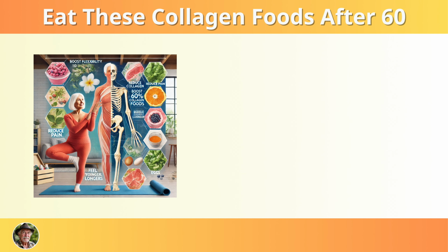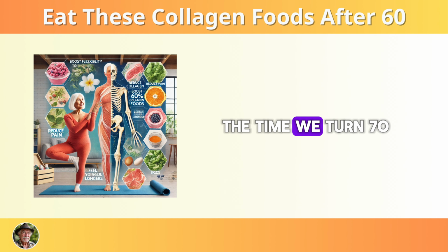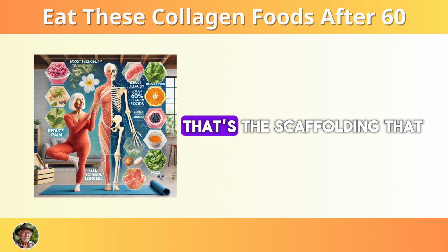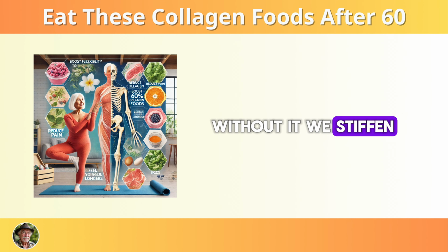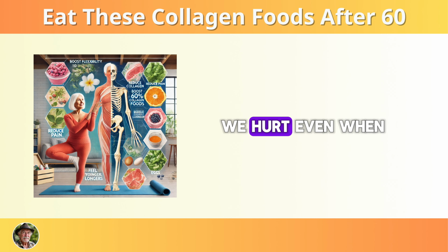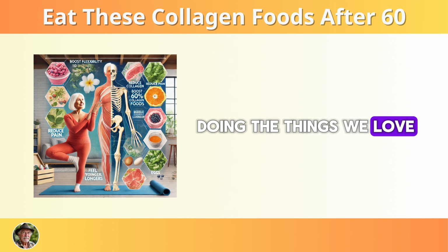The truth is, by the time we turn 70, we may have lost up to 60% of our body's original collagen. That's the scaffolding that holds our joints together. Without it, we stiffen, we slow down, and in many cases we hurt, even when doing the things we love.